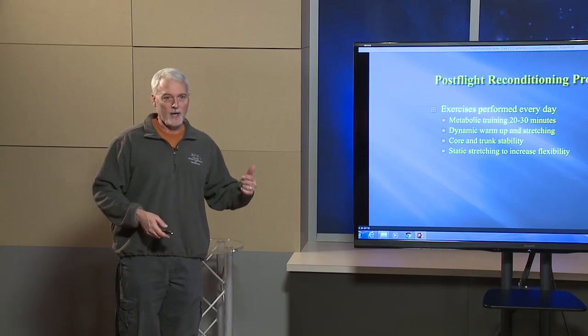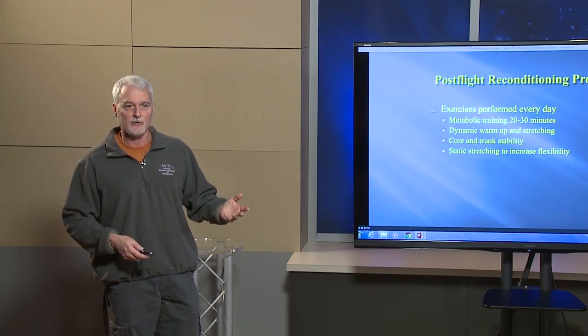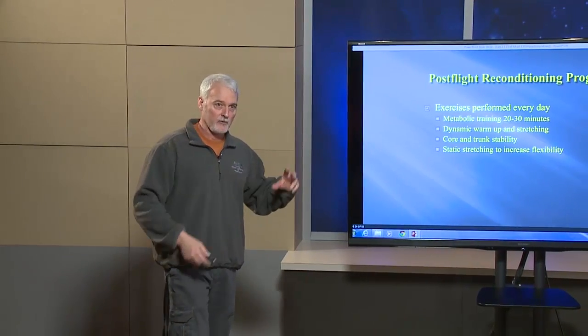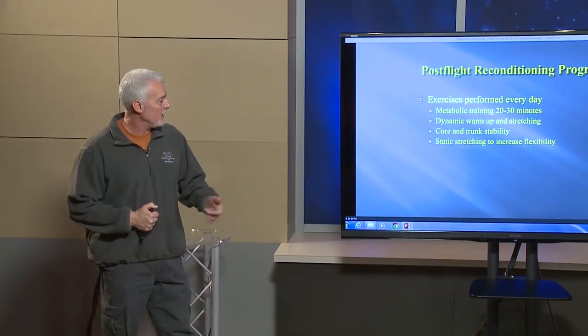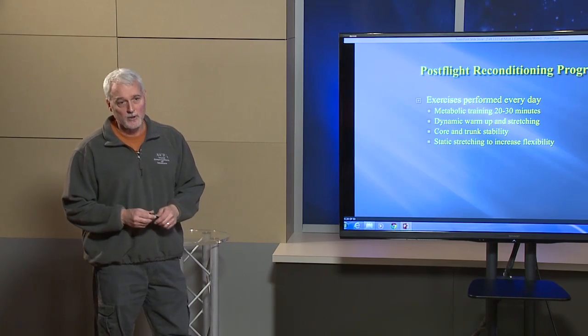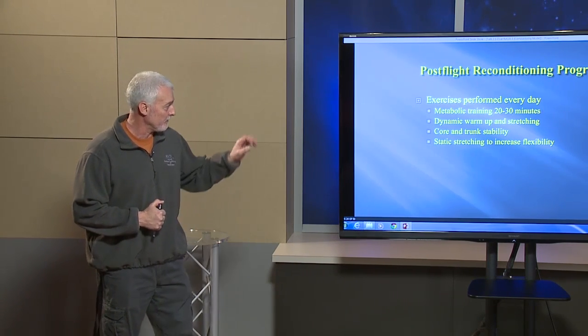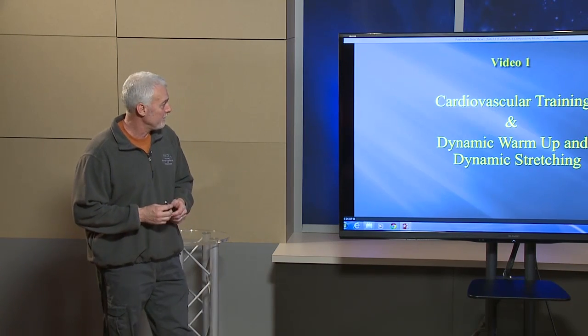Again, we want to add much more complexity. We can train balance, coordination, and flexibility all at the same time, but it trains them a little bit harder. We do core and trunk stability every day, and then we do some form of static stretching every day as well. So we do usually end the day with static stretching, but for the most part, for the warm-up, it's all dynamic.